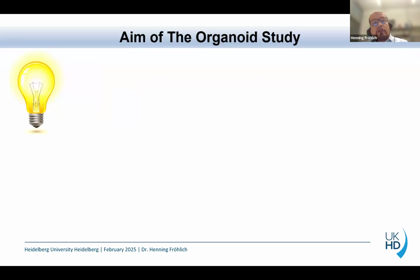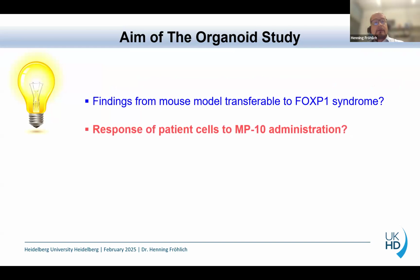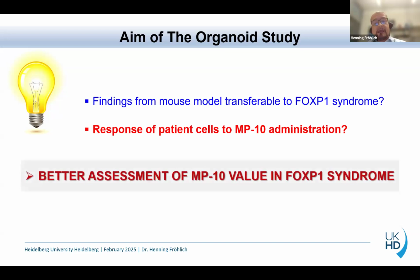So the overall aim of our study is, of course, to investigate and to find out whether the findings from our mouse model are transferable to FOXP1 syndrome, are transferable to humans. And of course, another very important point is, how do patient cells react to MP10 administration? Is the treatment beneficial? Does it ameliorate some of the molecular deficits that we observe? So in the end, our treatment shall lead to a better assessment of the MP10 value of the treatment in FOXP1 syndrome.